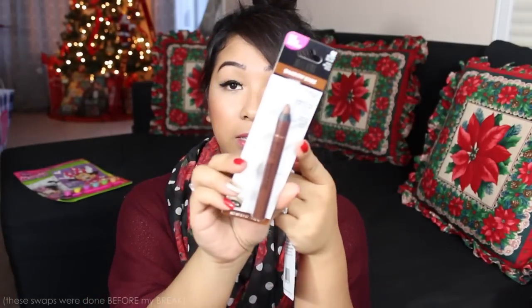She got me a Milani eyeshadow pencil, and this is in shade 02 Brown Deluxe. This is really pretty. Thank you so much. And this one is a glitter eye pencil by Milani. This is in shade Purple Quartz. I don't think I have anything like this yet, so thank you so much, Claribel. Love those. Next one, I'll go with this.